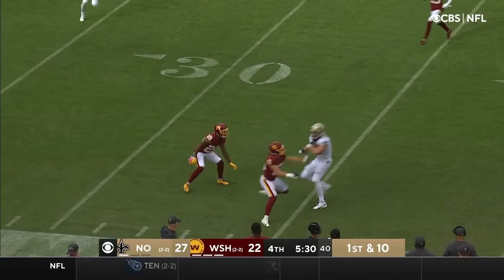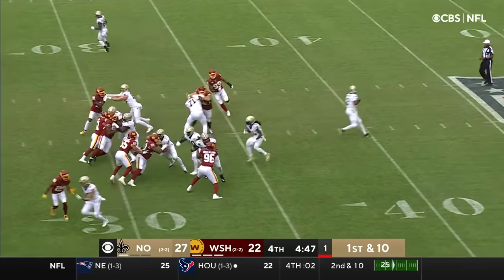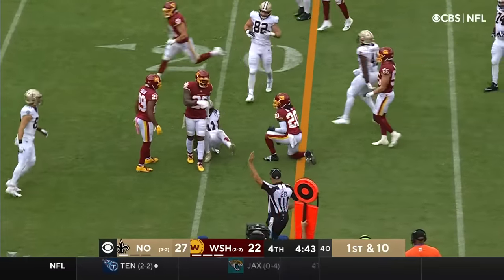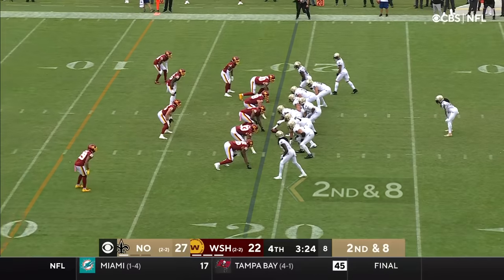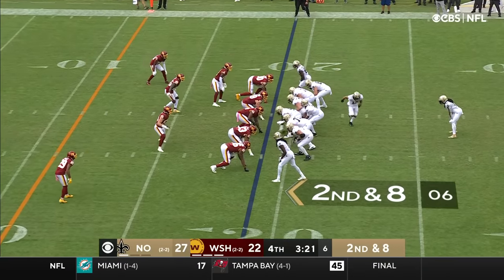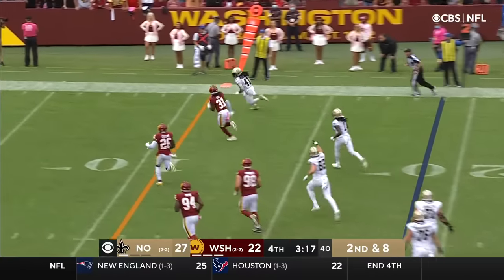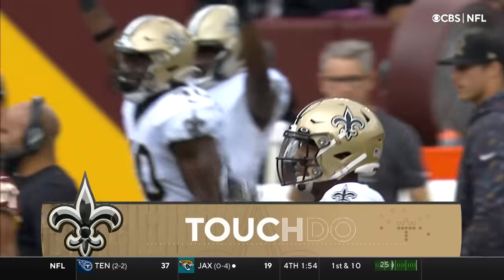Wide open is his man, it's Trautman. Against this offense. They pick up 34. Here is Kamara. Finding some open real estate all the way down to the 21. Another first down run. Winston faking. Kamara, first down and more. He's in. Touchdown.